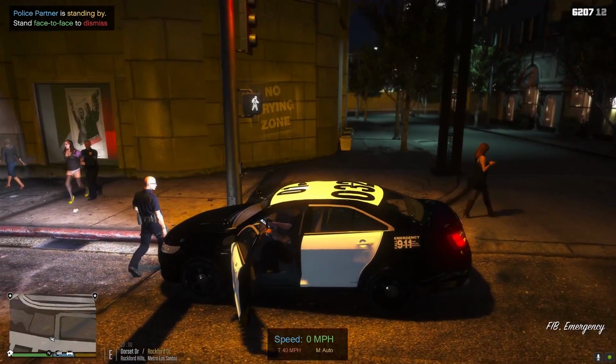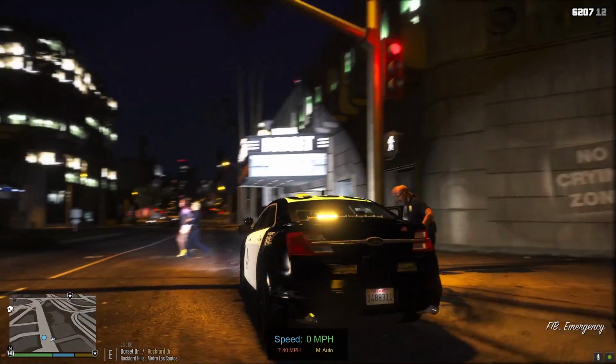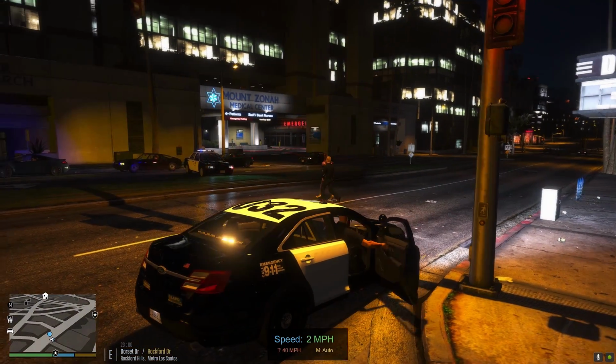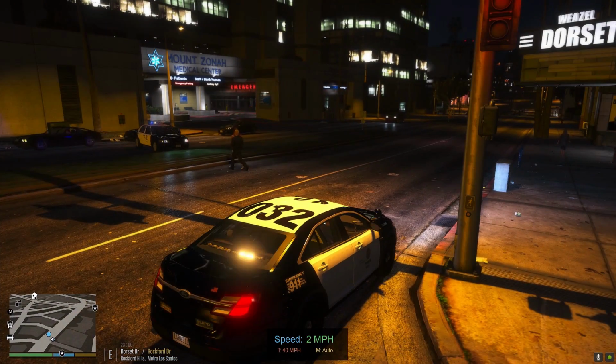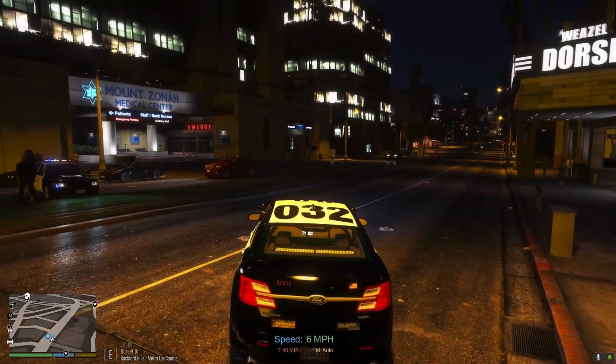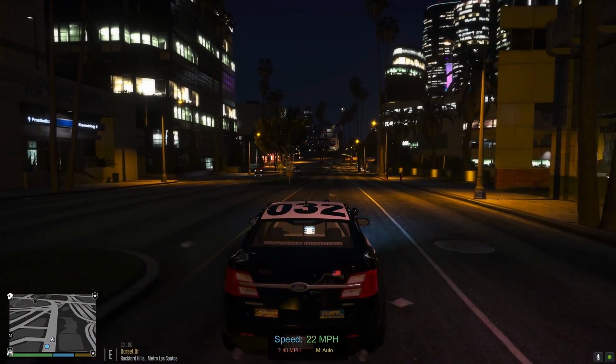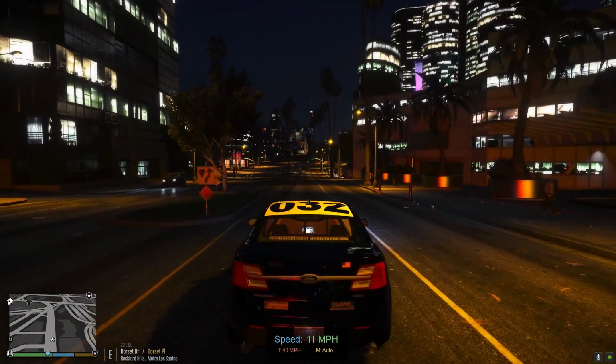All right, well, she hit my vehicle right there. We're just gonna leave it. 1-18, go ahead and show us code 4-10-8. Well, that was a good bust for not even 2 minutes into patrol. Let's see what else we get ourselves into.